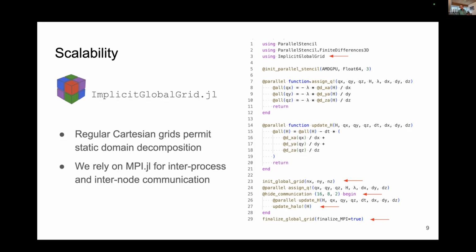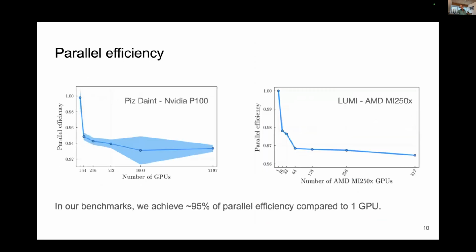From the previous code, we only need to add that we now want to init our local grid on a global grid, and that after our update of the quantity that diffuses, we want to update the halo so that we can hide communication and do all the standard optimizations. And then finalize the process. So four function calls, even with hidden communication, make this a state-of-the-art Poisson solver that would have 95 or 96% parallel efficiency.